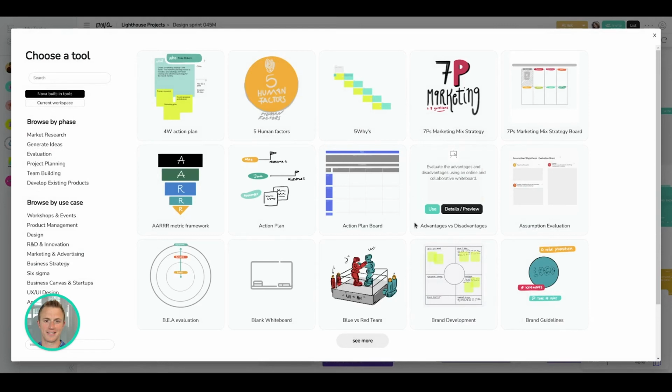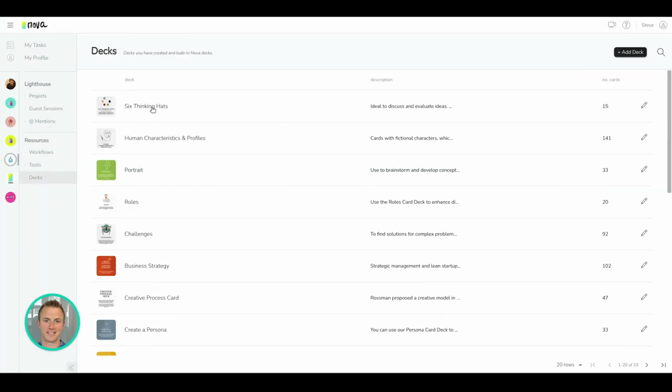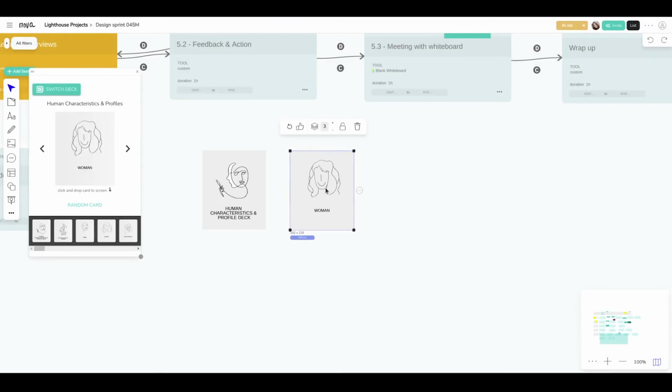All of our tools will explain how to use them step by step and will provide the work environment you need to get things done, individually and as a team, so feel free to use this library to learn about new methodologies. Last, you have card decks. These decks can be used for brainstorming and research, and you can also create your own. All card decks can be opened inside a whiteboard, and cards can be placed on the board.